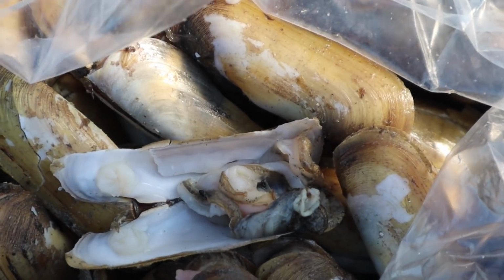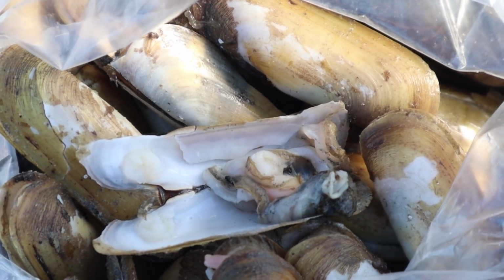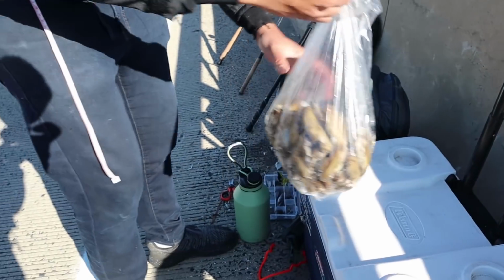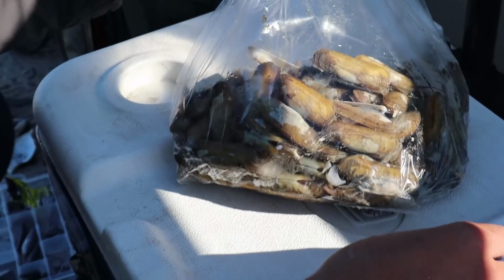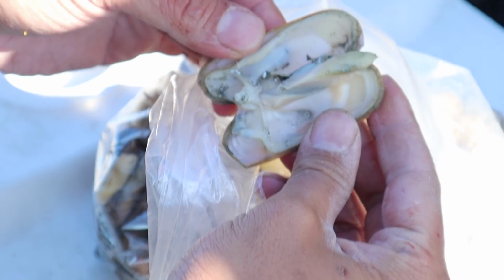Okay, next up, we're testing out razor clams. I have never used razor clams before, so I'm gonna give it a try, see how I like it compared to the soft shell crab, and you guys will see the results. So these razor clams, $7 for this whole entire bag of it. They're native to Maryland, and they're alive.